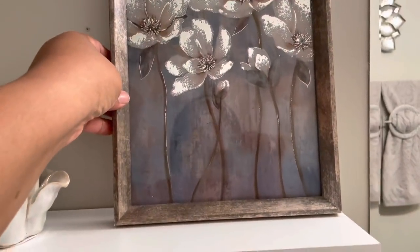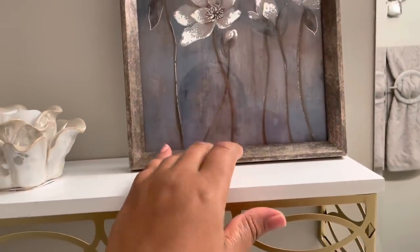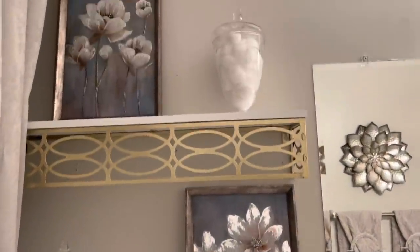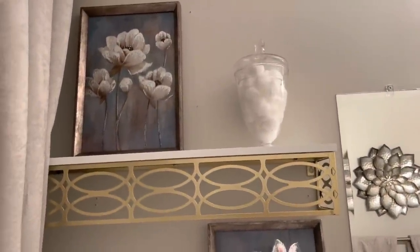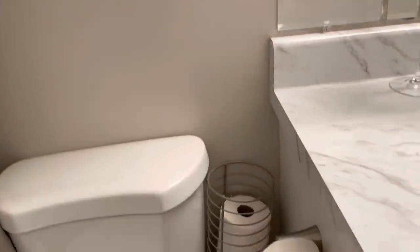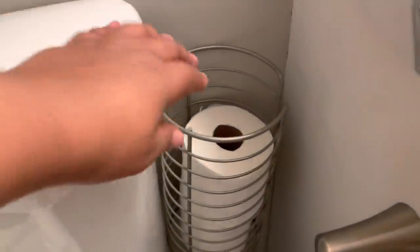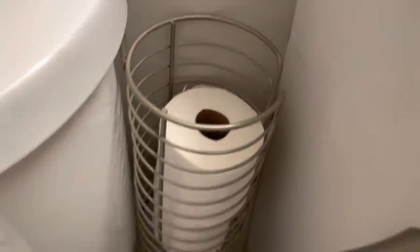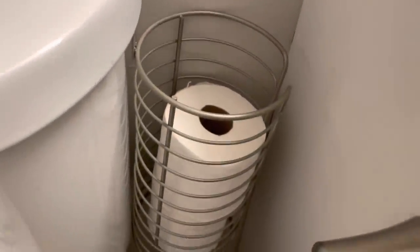I think these are from Burlington. This is my first time using these because I had hauled this in a video a while back. And I just put the cotton balls at the top. And this is from Ross. I thought that was really neat to hold your toilet tissue.